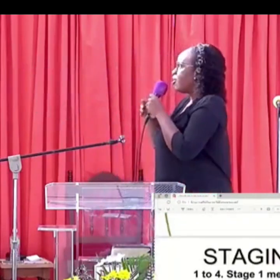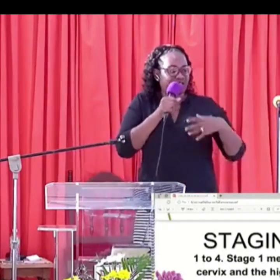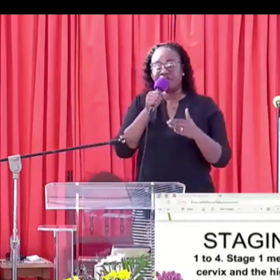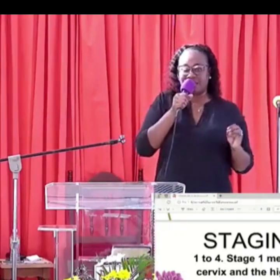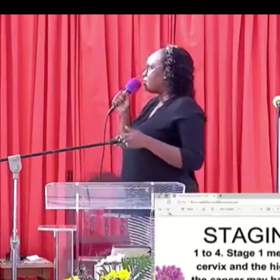All right? Now, for the staging, because we always hear stage 1 this, stage 2 this, stage 3. It goes 1 to 4, with the lower stage, which is stage 1, being confined to the cervix, and the greater, which is stage 4, that would have spread from the cervix to other body parts and areas. And that, we call that it has metastasized, right? So it has spread to other areas.